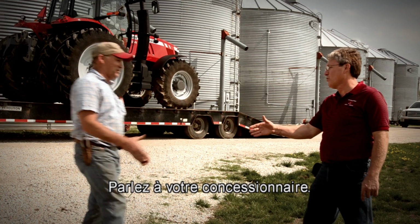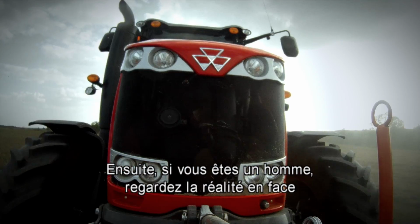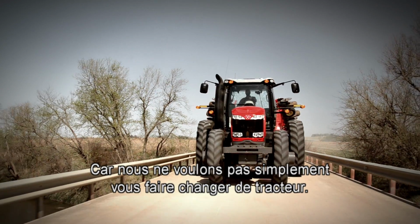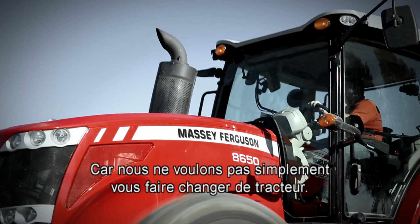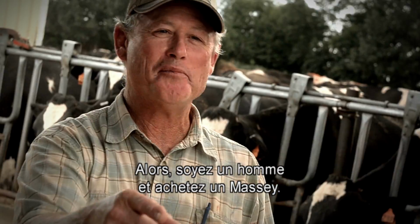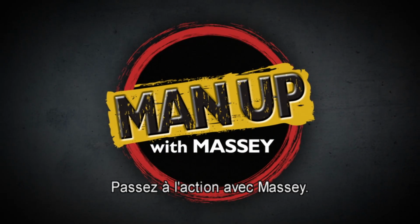Give it a look. Talk to your dealer soon. Take a demo and find out more. Then, if you're man enough to face the facts, take some time and chew on it. Because we're not just out to change your tractor. We're out to change the game. So man up and get a Massey. Man up with Massey.